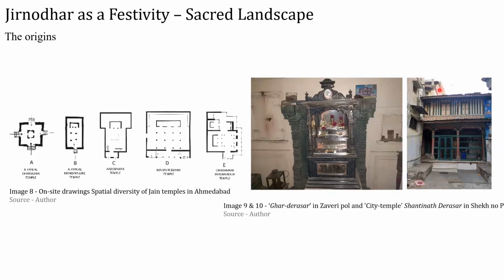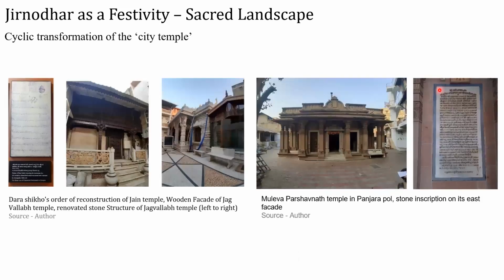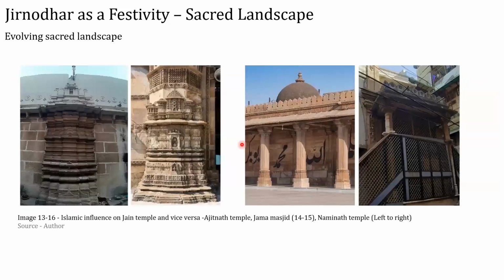So over the years, specifically in the 17th and 18th century, most of the changes happened when these stone and wooden temples started having Jirnodhar, and obviously the stone was a more easily available material than wood, because the government had already put some restriction on deforestation. And stone became a very important building material. You see these 18th and 17th century temples coming up in stone, and further restoration happened.